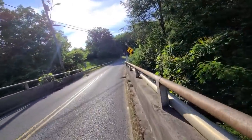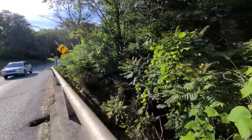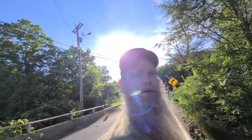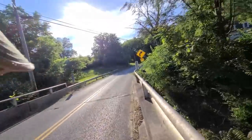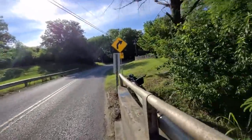Well, that is a skinny road. But anyway, yeah, I'll let everybody know what the lab results are as soon as I get the results back. I'm gonna try to get off.